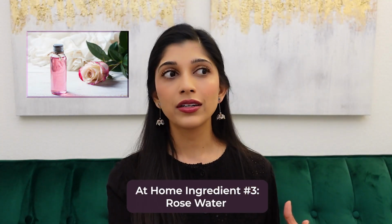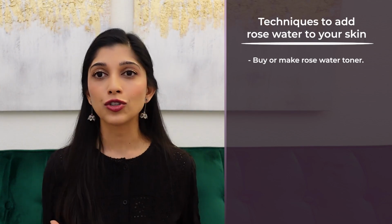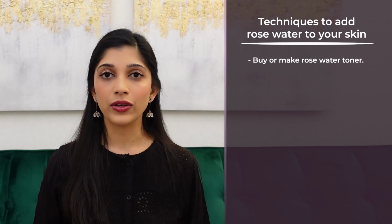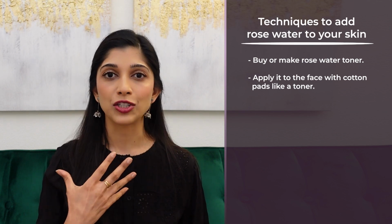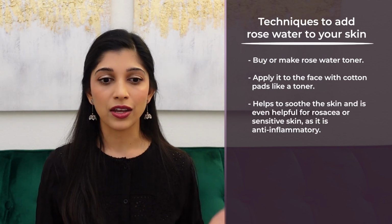So let me know. The next at-home remedy that you can try for your skin is rose water. Rose water is incredibly soothing and it has a lot of anti-inflammatory properties. You can either just purchase rosewater toner like the Stayer rosewater toner, or you can boil rose petals. Obviously, you have to cool that water down before using it on your skin, but you can boil rose petals if you want to make it at home. Once you have your toner or you make your rose water, you can just use some cotton pads and apply it to your face. It's very helpful for rosacea prone skin or just for sensitive skin to cool that skin down.